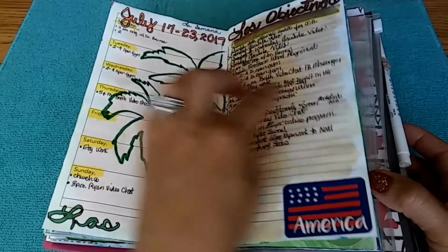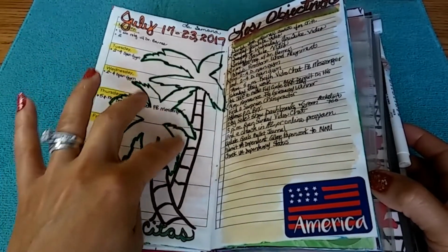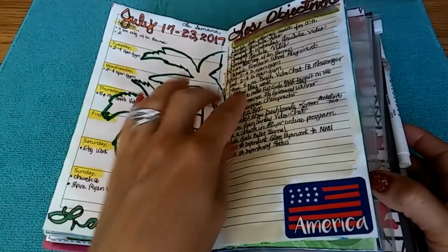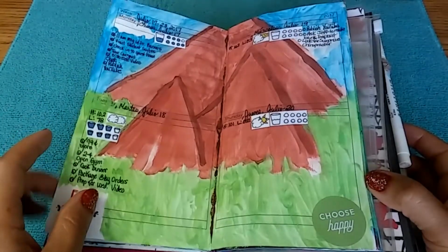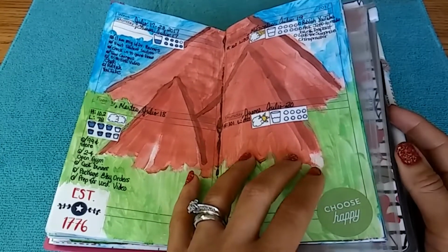So what are these? These are Artist Loft dual tip brush markers here. This is a Tim Holtz stain in the background. And then these are all of the new watercolors that I got from the 99-cent store.